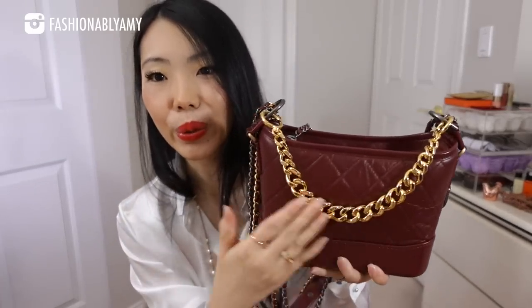So right here I have one of their chains, and why I like this one is because it's so lightweight. I feel like this bag, the Gabrielle itself, is already kind of like a very sturdy and sort of heavier bag, so I definitely didn't want to add a very, very heavy chain to the bag if I wanted a top handle. I think this just really adds that little extra oomph, especially with that beautiful gold tone.